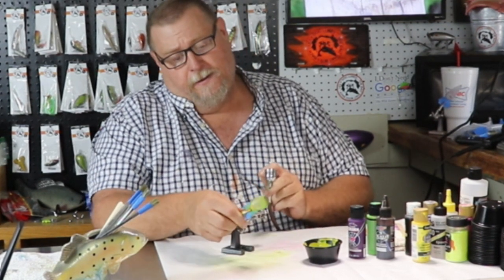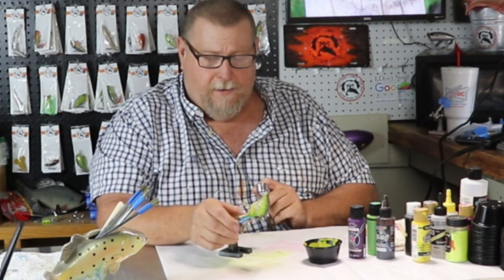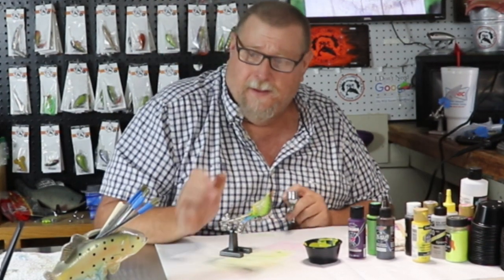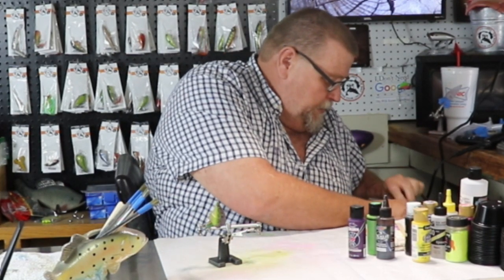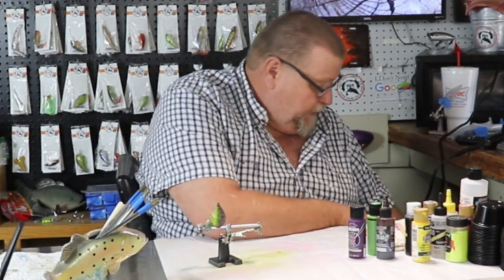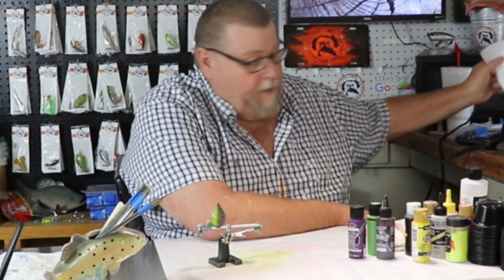Okay, looking good there. Nice and bright yellow belly. You want to let that dry up. We will move on to our next step.